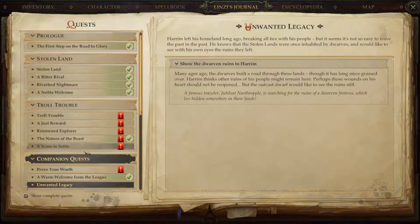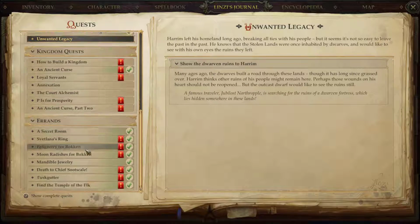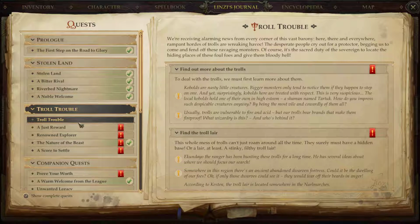So what was that? Kobolds are nasty little creatures. Bigger monsters only tend to notice them if they happen to step on one, and yet surprisingly kobolds here are treated with respect. This is very suspicious. The local kobolds hold one of their own in high esteem, a shaman named Tartuk. How do you impress such despicable creatures anyway? By being most vile and cowardly of them all?